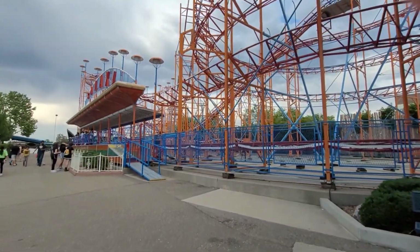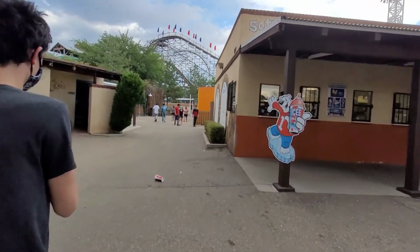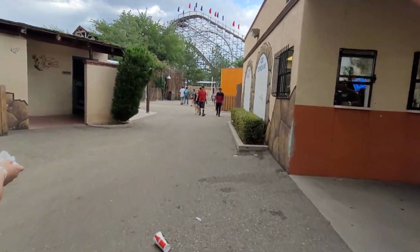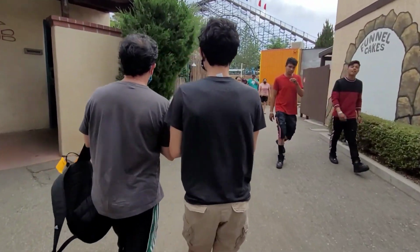Just finished up riding Galaxy, the last credit I needed at Cliff's Amusement Park. Overall, it was a little disappointing because I have ridden a similar model at my local county fair, and this one wasn't as good, so kind of disappointing.